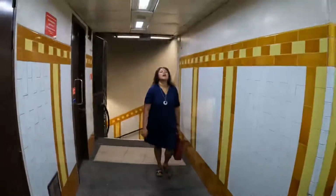You're getting your steps in, 193 steps to the road level. Well, of course, you don't need to take this. You can always take the lift. How's it?